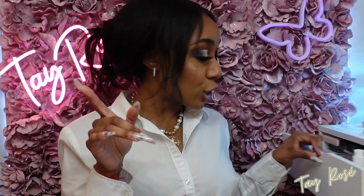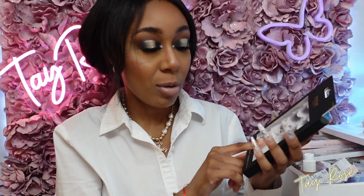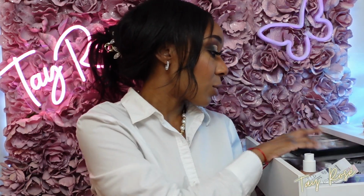So these lashes are the Reese Robert 3D Premium Lashes. This is a 5-pair pack. This is my second pair that I've gone through so far. So I love it also very much.